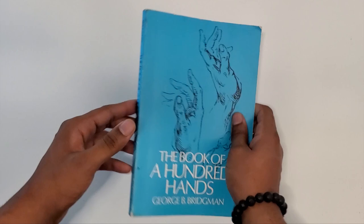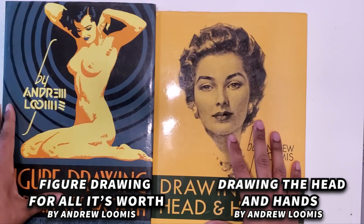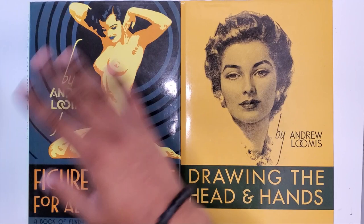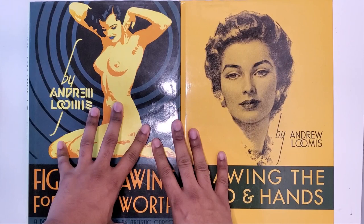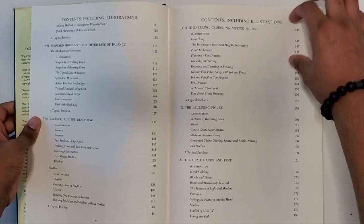Next, I'm going to pair these two books up because it's Andrew Loomis's Figure Drawing for All It's Worth, as well as Andrew Loomis's Drawing the Head and Hands. If there's any book I suggest you get first out of all the art books I've looked at today, it'd be this one, then this one. Andrew Loomis is absolutely well renowned for his art books, and many people have learned from or use him as a point of reference for drawing anything.